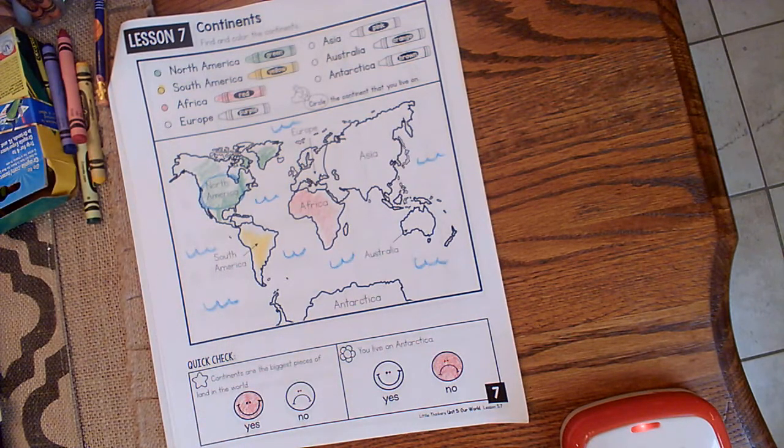I'm going to put a song about the continents in our K-Drive folder. So I hope that it links, and if you want Mom or Dad to find that song, it's about the 7 continents. If you can't find it there, have your parents Google continent song, and there's several cute songs about the 7 continents.